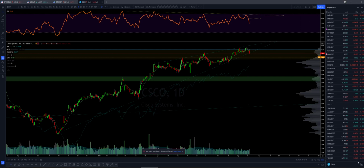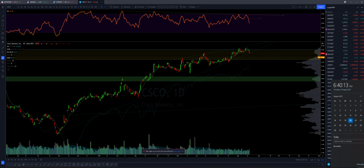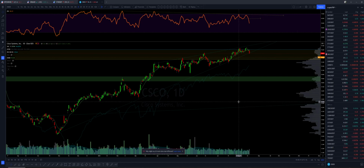Hey guys, so today is Thursday, the 19th of August, 2021. Having a quick look at Cisco. So Cisco on the daily chart, it looks like a rising wedge here.